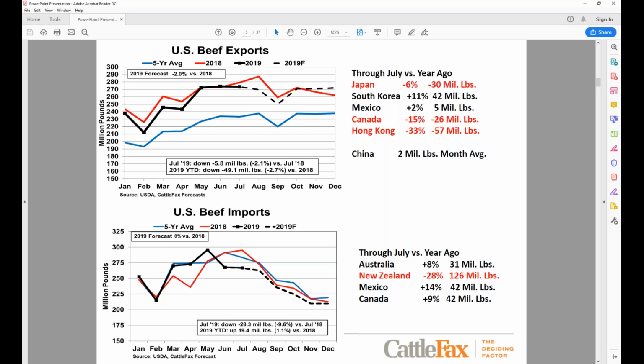We're seeing the same thing with Mexico. Mexico's continuing to be a pretty strong trade partner, up 2% through to July, but we're also seeing an increase of about 14% in imports from Mexico. Part of that has to do with the genetics of the fed cattle that we have today. So we're producing more choice and more prime product, but in the U.S. marketplace, we still do have a little bit of demand for that select product. Think of your steak buffet type items and some of your processing meats that would use that select product.